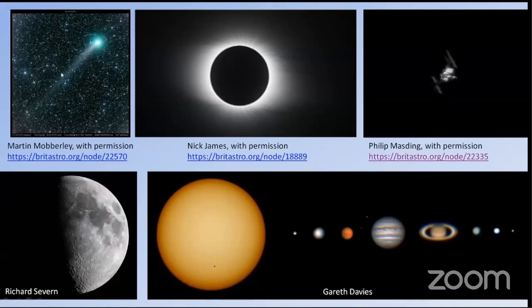Here we've got a lovely picture of a comet by Martin Mobley using a remote telescope. You can see the coma and the tail. And this will probably be a series of images stacked, or one long exposure. I'm not sure of the settings for that. I should have checked. And I will before the questions. And here is a total eclipse by Nick James. So the dark ring here is the moon, and the sun is behind, and you can see all these prominent lines coming out during totality.